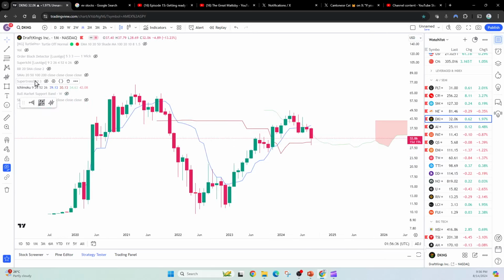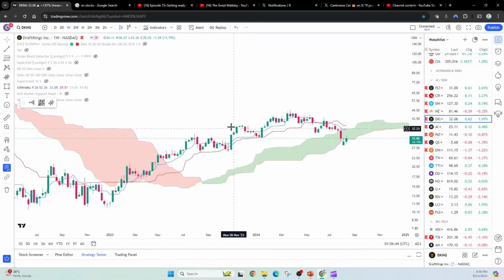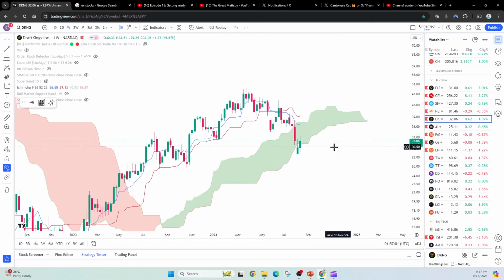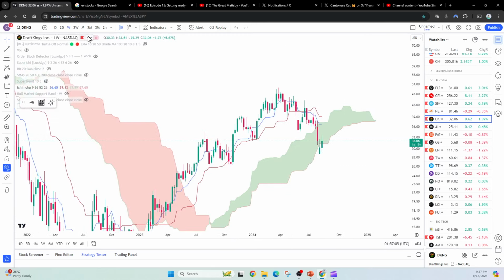So I have nothing against CrowdStrike, both in terms of the moving average and in terms of the monthly Ichimoku. Let me see if I put the weekly here. We're trying to break back into the weekly Ichimoku cloud over here. So there's still going to be a little bit of resistance up here around the mid 30s, high 30s zone. Price will probably end up going sideways here for another couple of months before you'll be able to break back above. And of course, there's no guarantee that this is going to be the bottom.